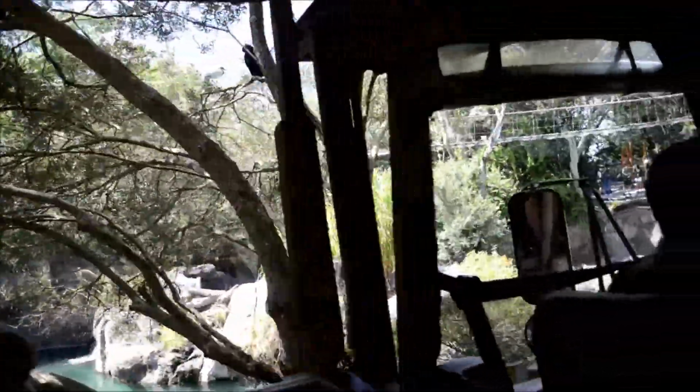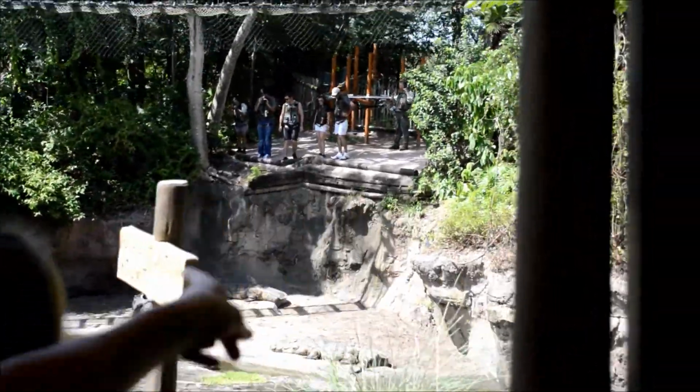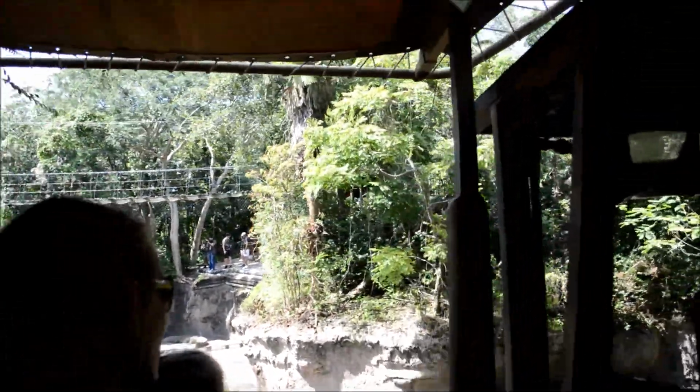As we go across this bridge, make sure you stay seated. Those are Nile crocodiles, very, very large predators. A lot of times you see them with their jaws wide open. That's a way to regulate body temperature.